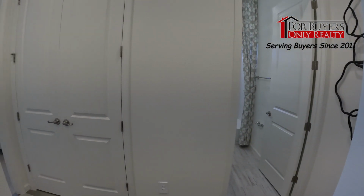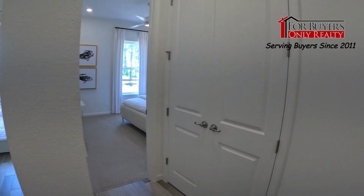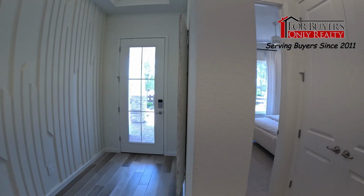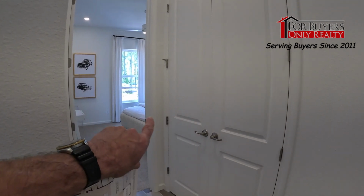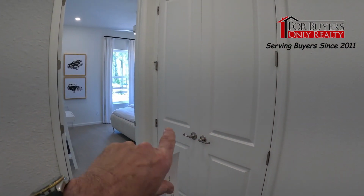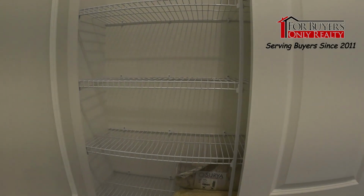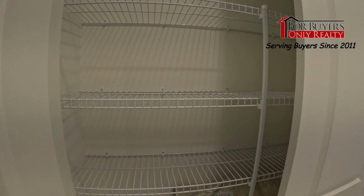So we're going to take a left off the front hallway, which they have that tall glass door right there. Look at all the light that comes in. It's beautiful. Big linen closet. That's a double door linen closet with ball latch doors on it. So plenty of storage room. Pretty crazy cool. 8-foot doors.